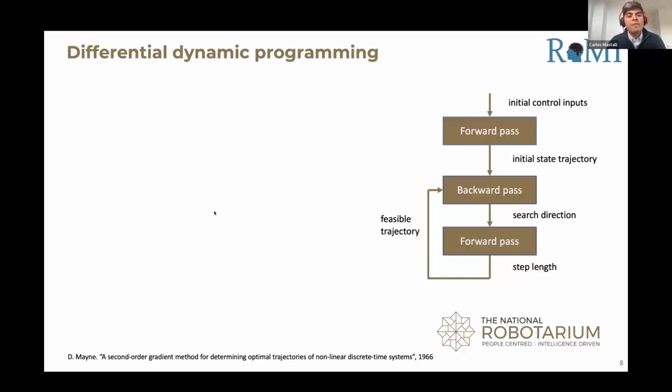But actually we make some innovation in DDP, because DDP has some drawbacks, which I'm going to describe. Let me briefly introduce what DDP is. DDP is an algorithm for efficiently solving optimal control problems, and it consists of 2 main passes. The backward pass computes a certain direction, it tells us where to move, and the forward pass, how long we should move in this direction.